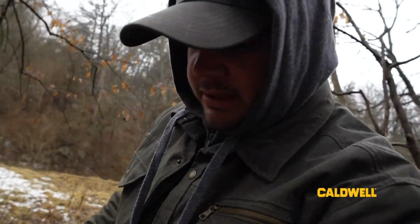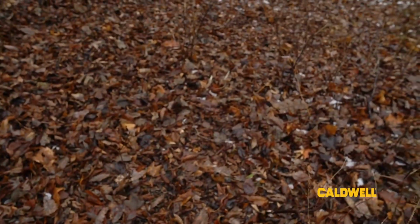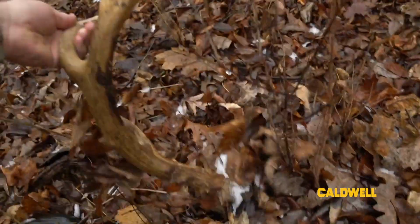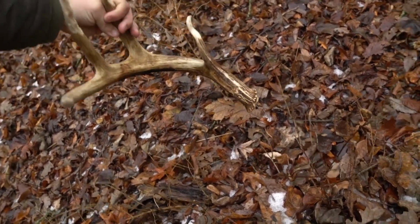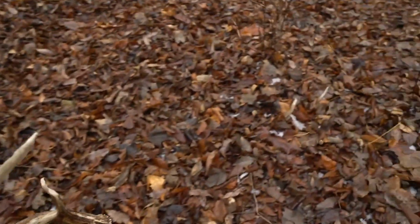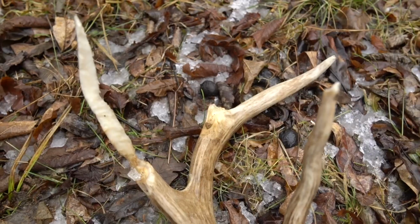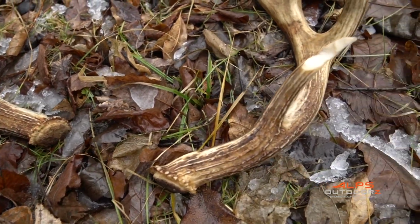Oh yeah, there's 2 cows here. Should pick them up. See that bad boy? There's one there. There's the other. Well, that's exciting. Never know. Oh boy, he's got beams on him. Last year's, I think. Matching side. Sure enough, that there is a match set.